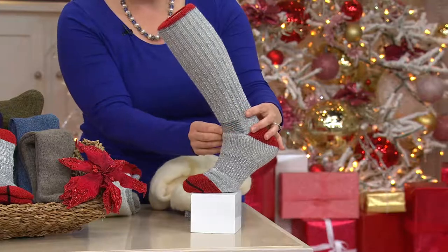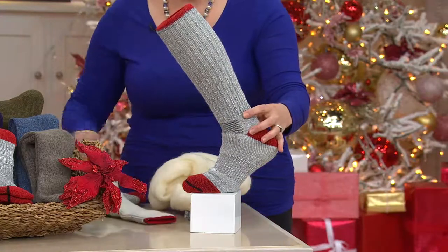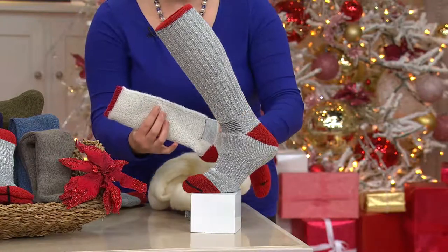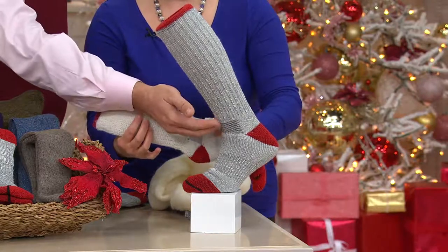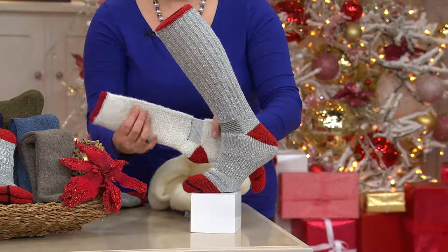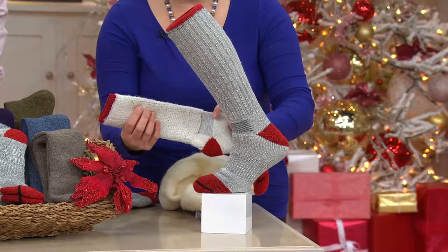Right here at the ankle bend, we have removed that bulk. A lot of people put on their thick winter socks and they put on their boots and it's uncomfortable because they get a bulk. This is the inside of the sock. We shaved some of the wool out so that when your foot naturally bends at the ankle, you don't get all that bunching right there and it's uncomfortable inside your boot. Exactly. This is the inside. You see that thick wool, and right here we've taken it out right at the ankle bend.